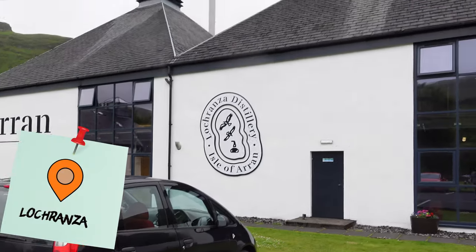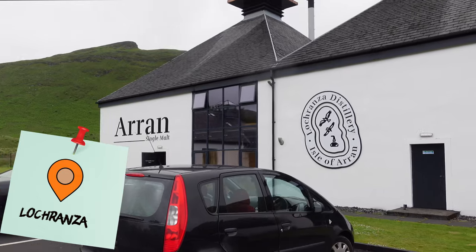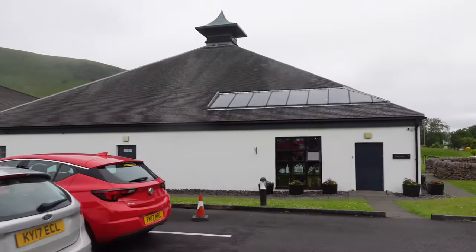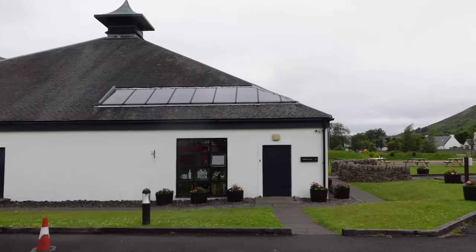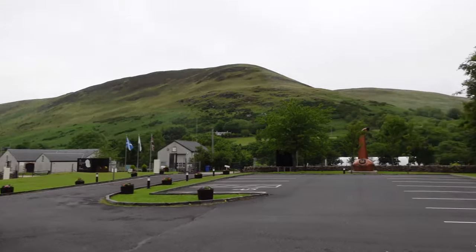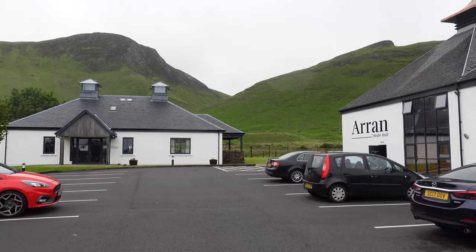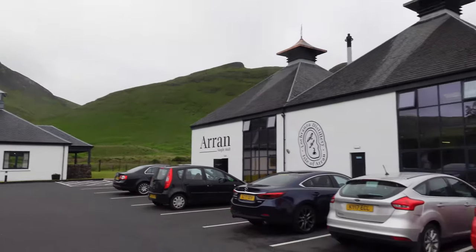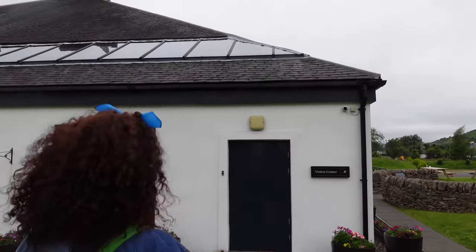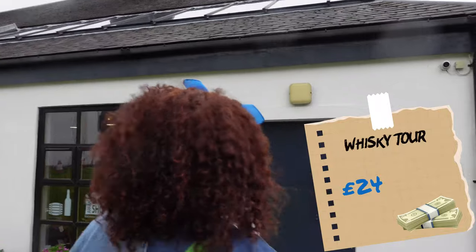So here we are, guys. We're at the distillery, the Lochranza Distillery. We're going to have a look around the visitor centre and see if we might get a tour. Looks quite cool here. The drive down here has been quite nice. It's slightly raining, not the best weather, but it is Scotland for you. Scotland in a miniature, isn't it? See how many times I can mention that in the video.